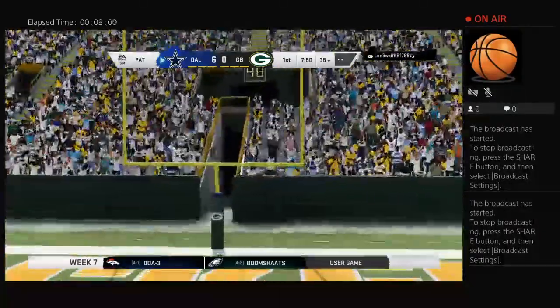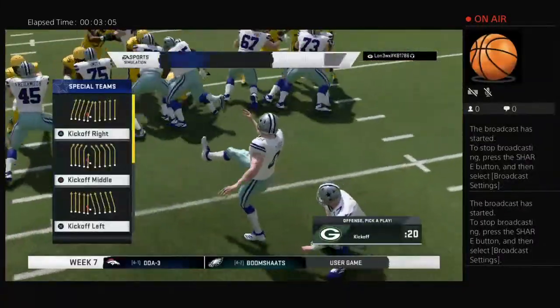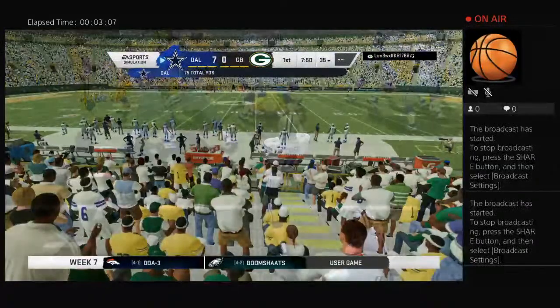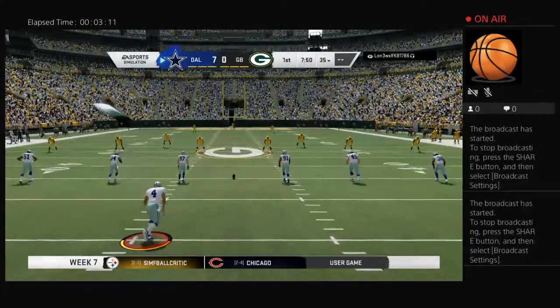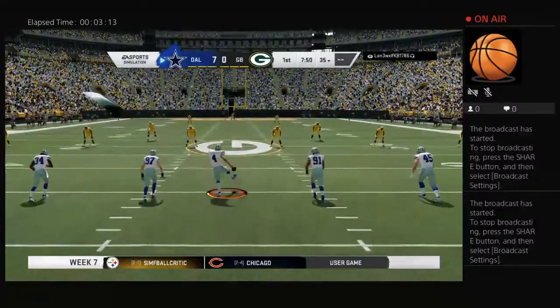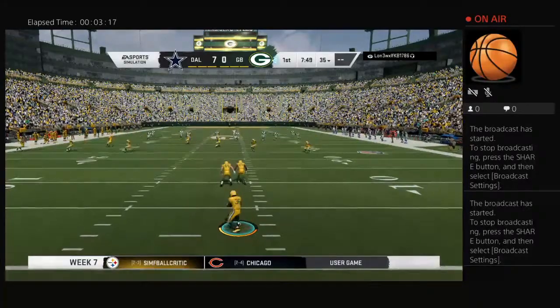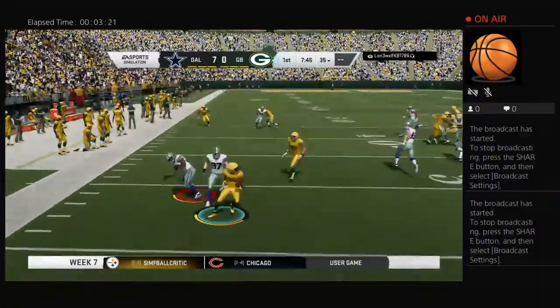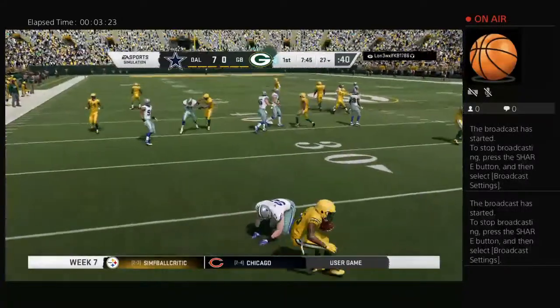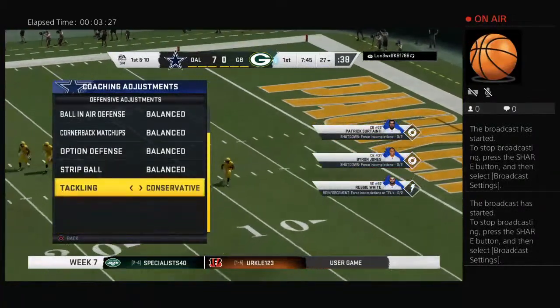Point after, right down the middle. And that makes the score 7-0. Out is the kickoff unit as they run up and send this one away. This is taken at the 3. And he'll take this across the 25. Couple extra yards up to the 27-yard line.